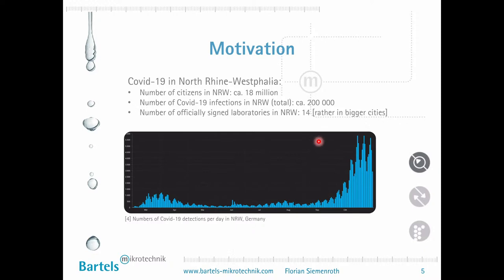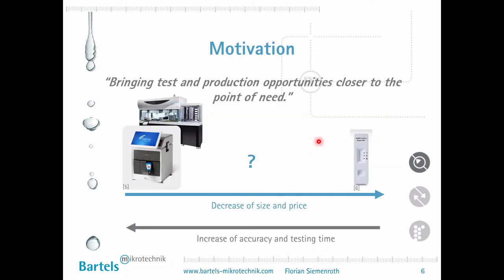And my proposal is: we have 6,000 general practitioners in North Rhine-Westphalia. Why don't we equip these doctors with reasonable, affordable, and small test devices to get better access to finishing the pandemic situation, for example. So in general, we want to bring test and production opportunities closer to the point of need.